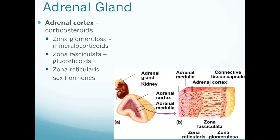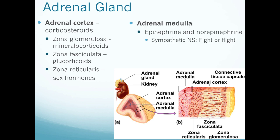The zona glomerulosa secretes mineralocorticoids to help control electrolyte balance. The zona fasciculata secretes glucocorticoids, which help control protein and fat catabolism and reduce inflammation. And the zona reticularis secretes androgens involved in libido and sexual arousal. The adrenal medulla secretes epinephrine and norepinephrine, which are responsible for our fight or flight response. You may remember this from 201 when studying the sympathetic nervous system.